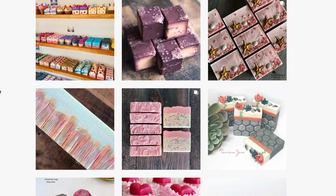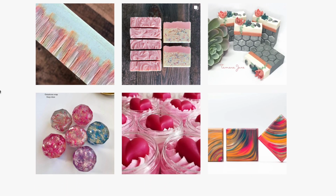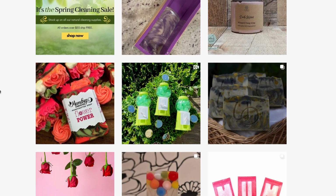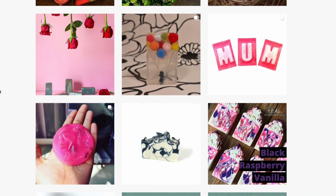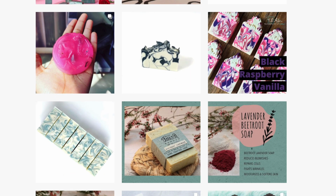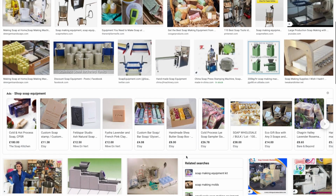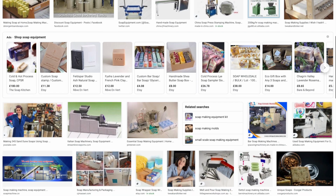Now that you know which category you fit into, you still need to know the basics of soap making. So let's start right at the beginning with the equipment that you need. Now don't be put off by the imagery that you see on screen now. This isn't the equipment that you actually need. I simply did a Google search for soap making equipment and this is what came up on the screen.